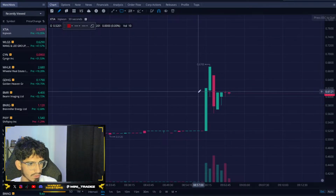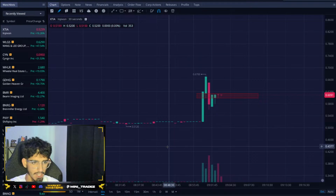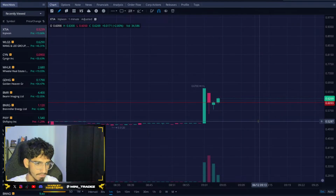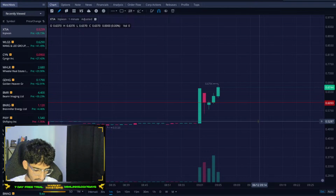And we are now reclaiming this level as well. Let's see what happens. No position for me. I don't plan on trading it either right now. But I think it's bullish. I think it's good. I think this is going to rock it. I think it's about to break high of day. Nice.